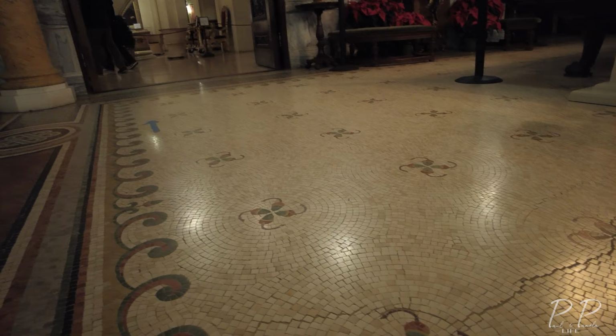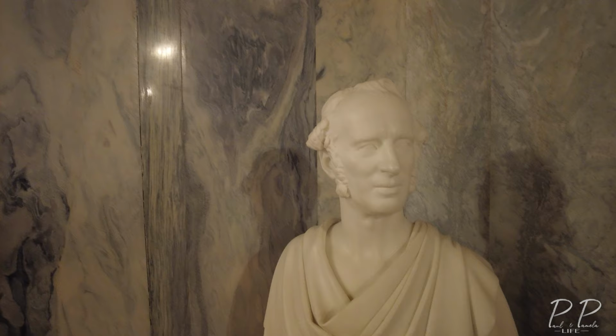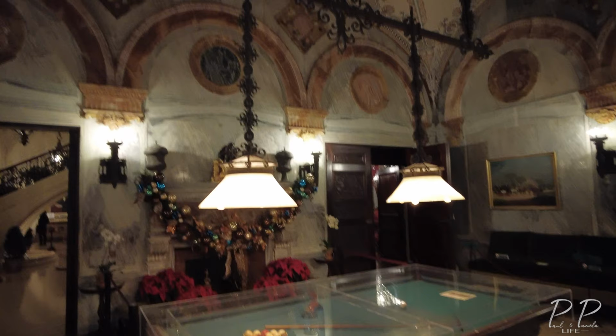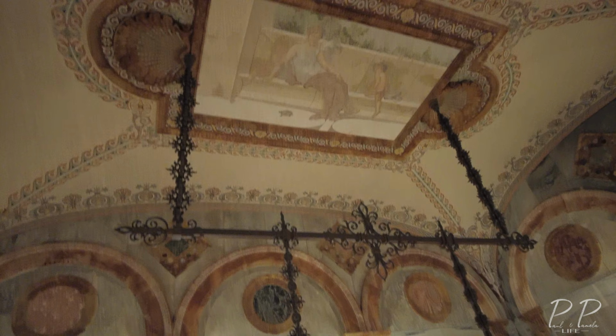This Roman bath-inspired room is lined with Cipollino marble and alabaster with inset semi-precious stones in the shape of a billiard cue. The huge light fixture over the billiard table is made of wrought iron and bronze and is actually attached to the structural beams of the house because of its weight.